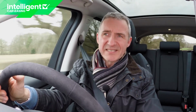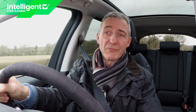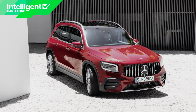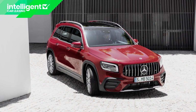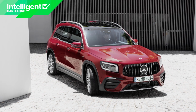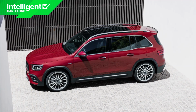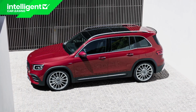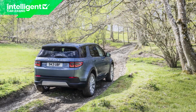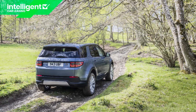of NEDC rated CO2. To give you some segment perspective on that, a comparably performing direct rival like the Mercedes GLB 220d 4MATIC, which doesn't bother with mild hybrid tech, manages up to 47.9 mpg and up to 135 grams per kilometre. To be fair to Land Rover, the GLB, like every other direct rival in the sector, is not as capable off-road as a Discovery Sport. You'll just have to decide for yourself how compensatory a factor that is for you.